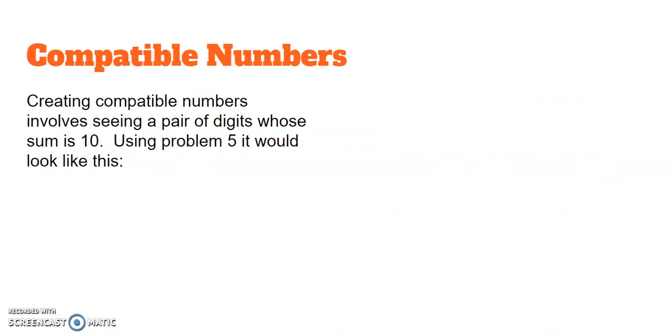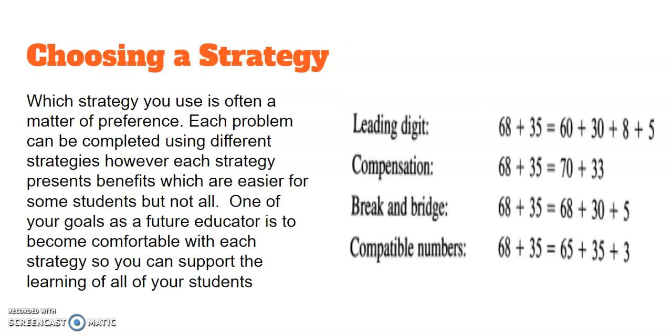And we have compatible numbers. Compatible numbers involve seeing a pair of digits whose sum is 10. If we look at problem 5, for example, 186 plus 125, we have our compatible numbers, 180 plus 120, which is easy to do mentally, and that leaves us with 6 ones plus 5 ones. So our 180 plus 120 is, of course, 300. Our 6 plus 5 is, of course, 11, for a total sum of 311.